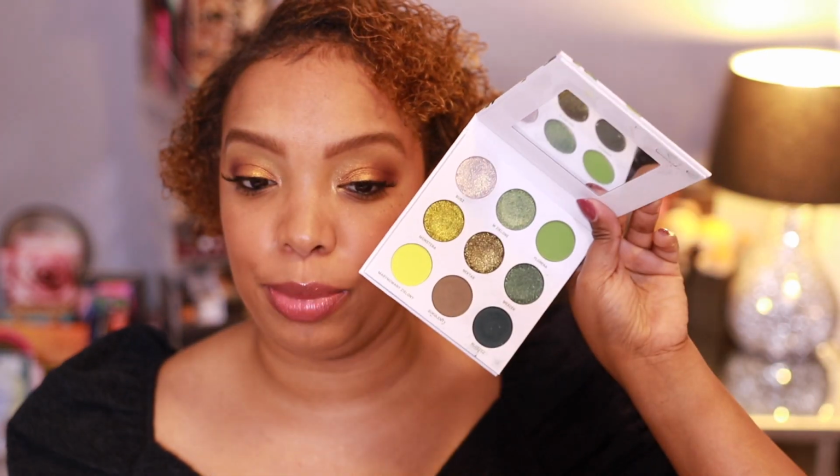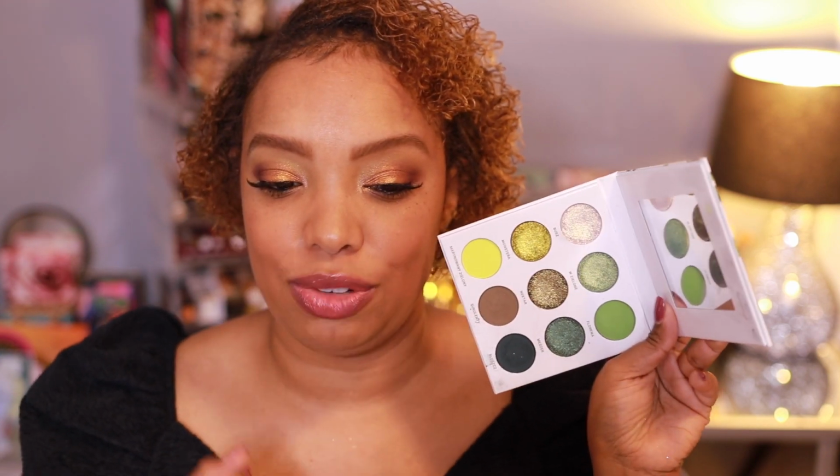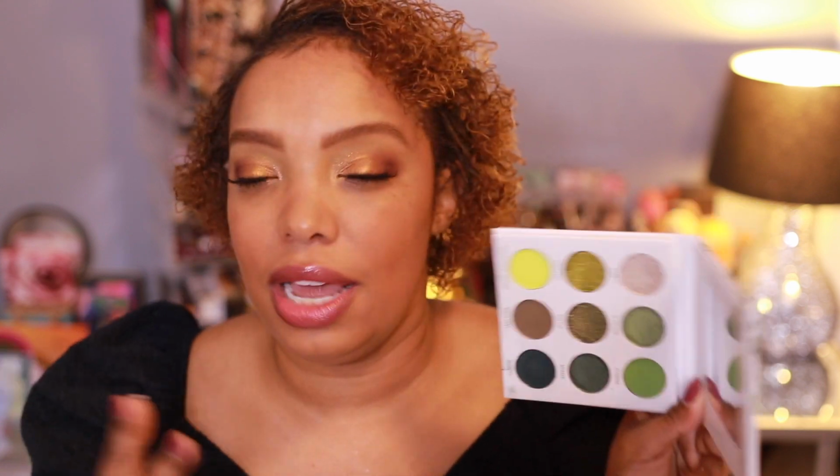I'm just so impressed with this palette. The mattes are beautiful. You get this Propa neon yellow, you get your grungy green, you got your dark forest green, you got your Kelly green. It's just like, if you love green, honey, this is for you. You need to just go ahead and get it and thank me later.